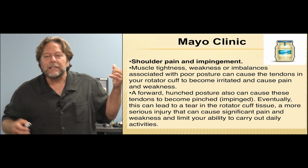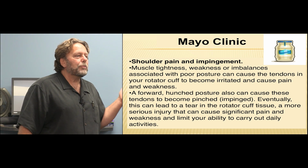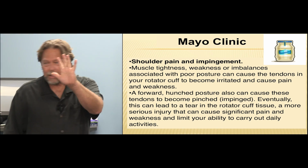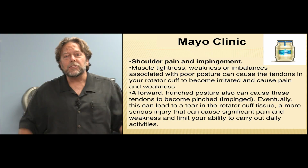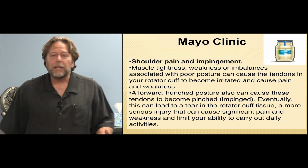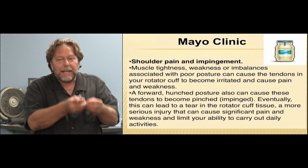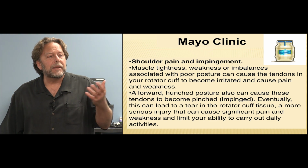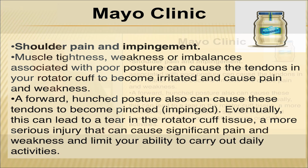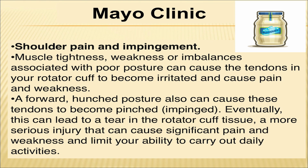So this is not a muscle imbalance. There's a structural misalignment causing compromised blood supply. That we know already. Forward hunched posture can cause these tendons to become pinched. The tendons don't become pinched. The head is forward. The tendons are already surrounded by a bursa sac. You can't pinch the tendons unless there's compromised structures. Eventually, this can lead to a tear in the rotator cuff tissue. More serious injury can cause significant pain and weakness and limit your ability to carry out daily activities.